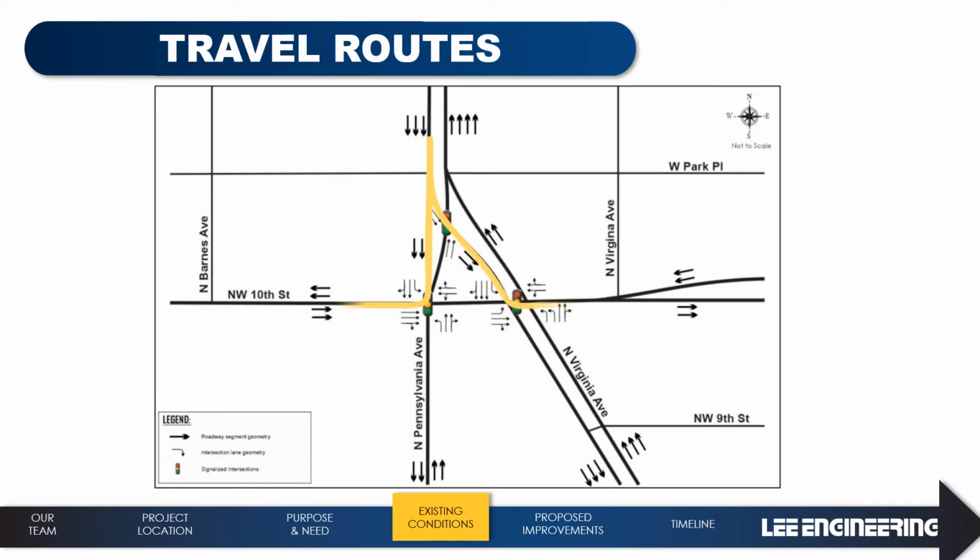And then on the southbound approach, drivers on Penn wanting to go south onto Virginia have 2 options. They can travel through the crossover signal and then the signal at 10th and Virginia, or they can make a left onto 10th and then an immediate right onto Virginia.